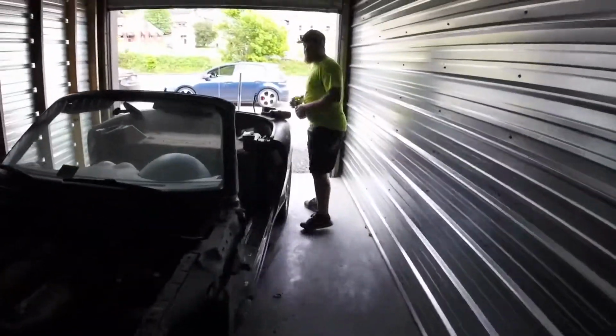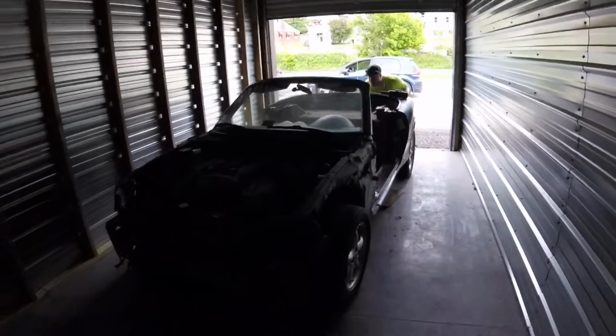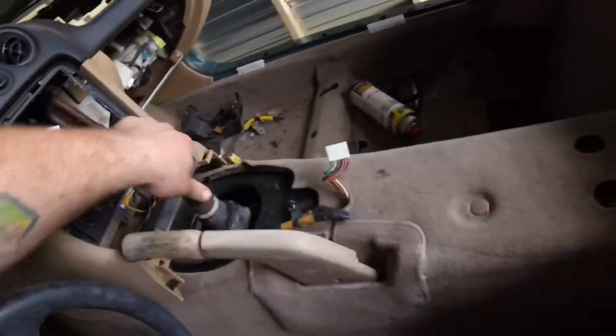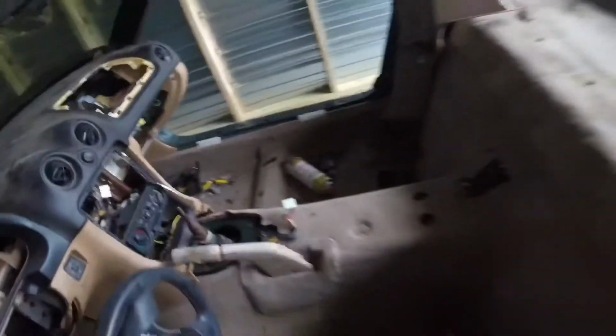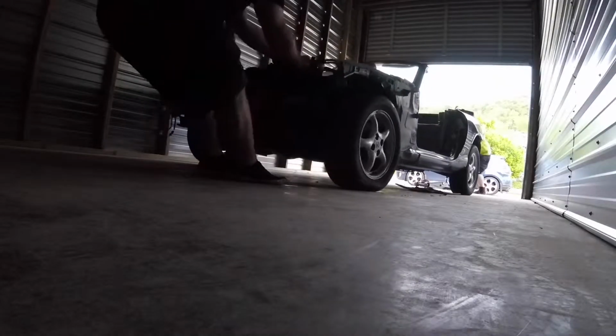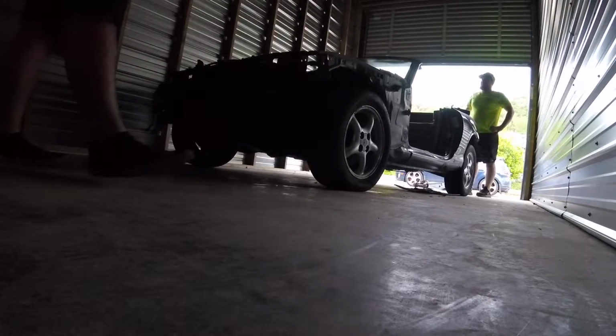You want to do the test? See if she rolls. Push it. Is it in gear? Might be in gear. It's out of gear. Yeah, there we go. You should probably push it forward. Yeah, it's good enough though. Like it can get towed. It's not perfect, but it'll do.